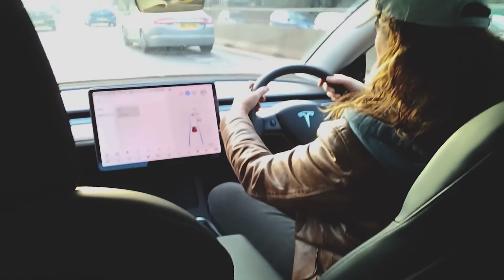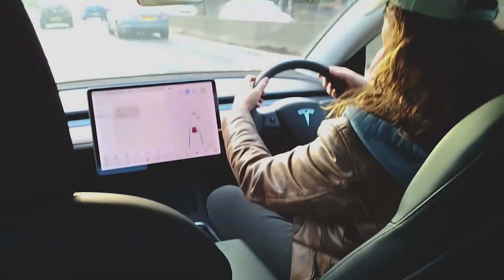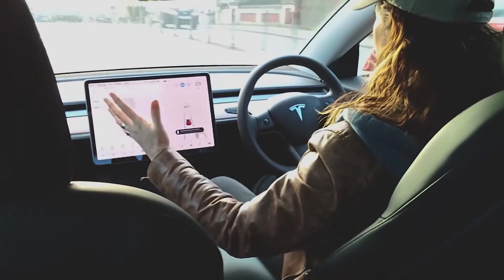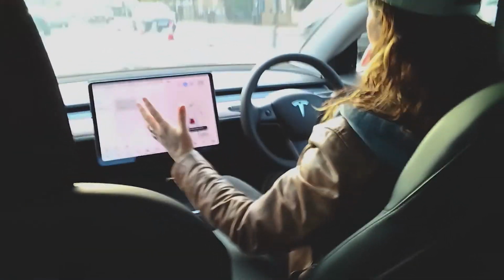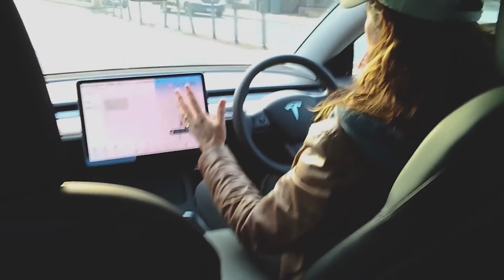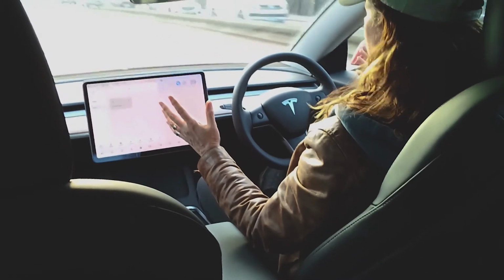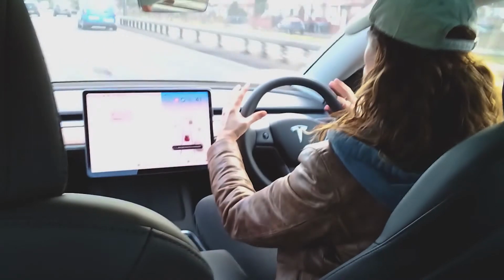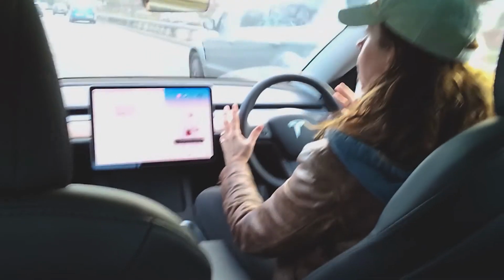Okay, am I doing this right? Let's have a look. Yes, look, I'm not steering! The car is driving itself. I'm not accelerating, it's doing it by itself. My feet are not on the accelerator. This is the freakiest thing I've ever done in my life. I don't trust it though. I'm hovering my hands near all the controls, my foot near the brake just in case.